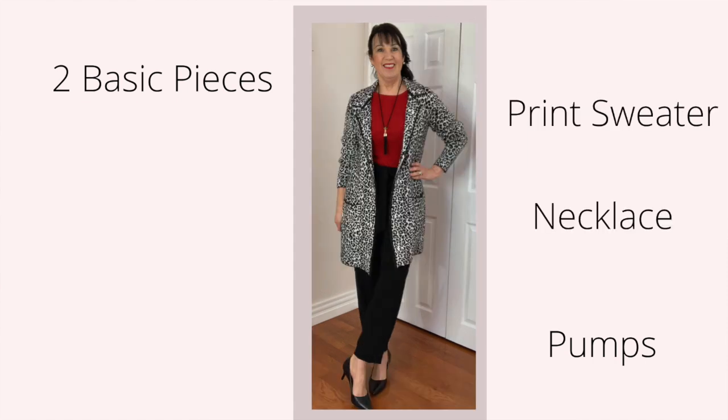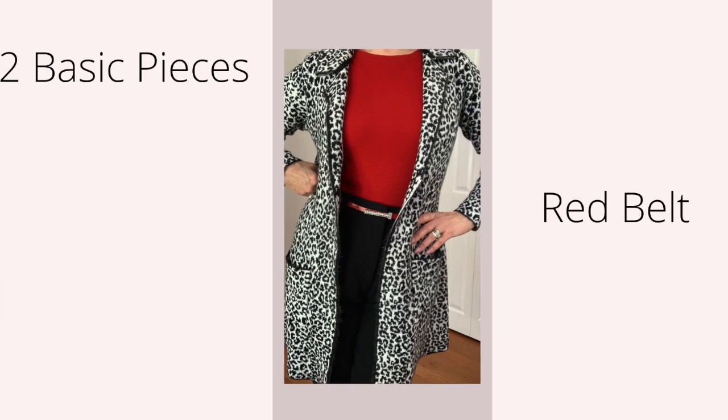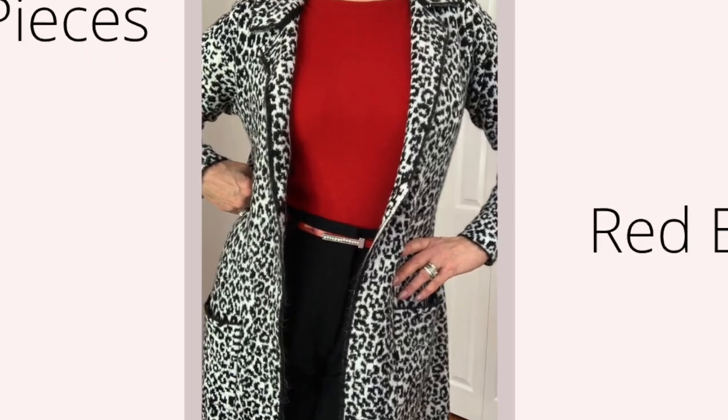The next thing I can add is a jacket. Now because the pants are black, and black is a bit dark, I don't want to wear too much black, so I will add a jacket or a sweater. And in this case I'm going to add a sweater that is a print. And this animal print will bring more pizzazz to the whole outfit.